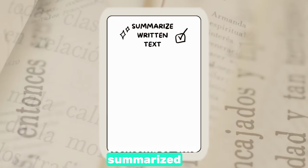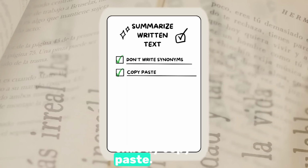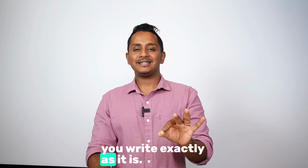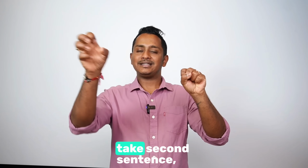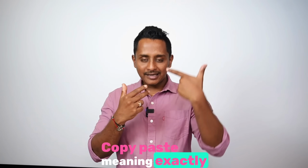Remember this. Summarize written text: avoid writing synonyms. Some guy will tell you, don't exactly copy paste, you don't get the marks. He's an IELTS trainer, not a PTE trainer. In the summarized written text, whatever is there, you write exactly as it is. Take the first sentence, take the second sentence, two full sentences. Between them, add a comma and a connector, and in the end a full stop.